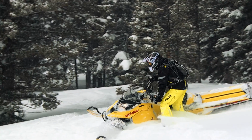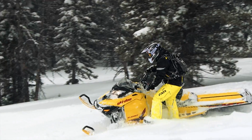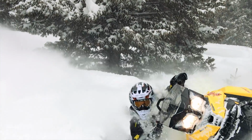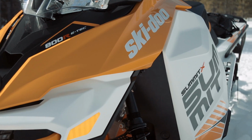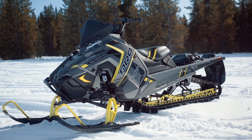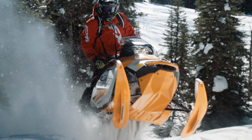If nothing else, it certainly highlights the high and low points of the competing vehicles. Before the RMK, the Summit 174 was the only 174-inch factory mountain sled you could get, so by default, it was the best. Now though, it has a competitor that it can be put up against. This will undoubtedly reveal anything that's not perfect with either sled.